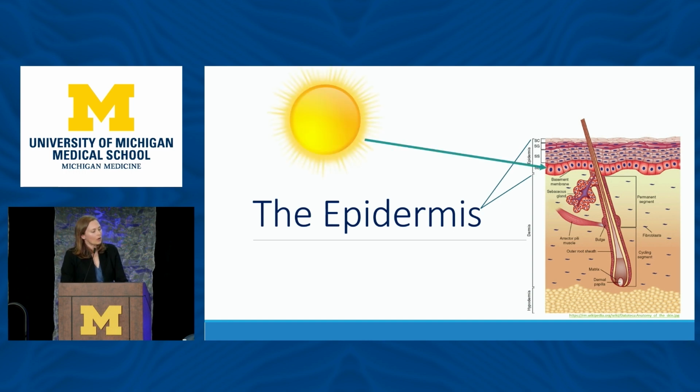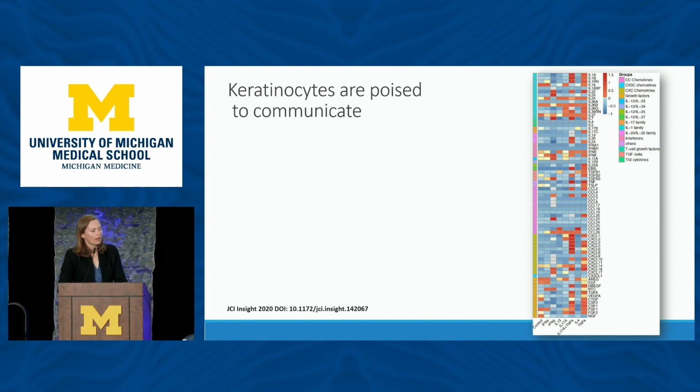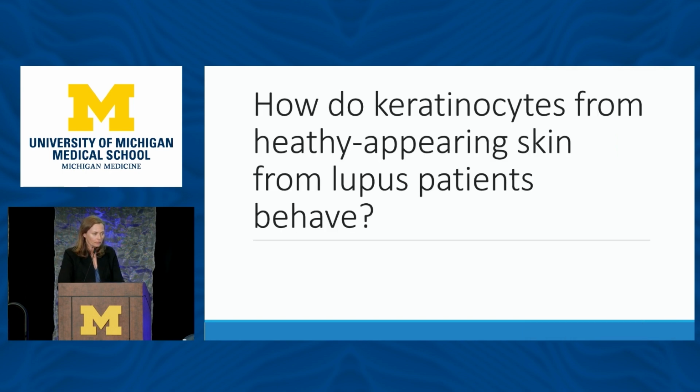And importantly to know, it's this basal layer of keratinocytes that absorb almost all of the UVB that hits the skin. And another interesting thing about keratinocytes is that they're really poised to communicate. This is a review that we wrote with Johanka Johnson where we just highlighted all the different chemokines and cytokines that keratinocytes can make when exposed to various triggers in culture.